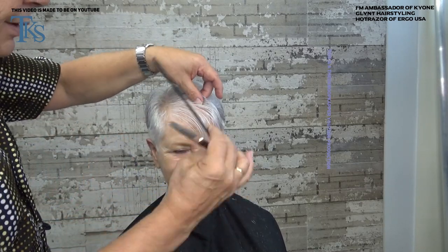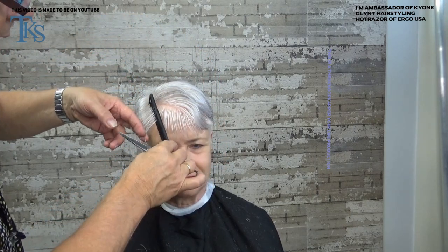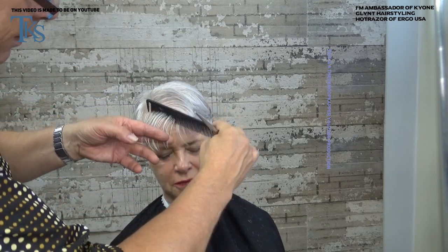Okay, coming to the front, lay the fringe in the natural lines, have to connect the side to the other side. Want to leave a bit long.